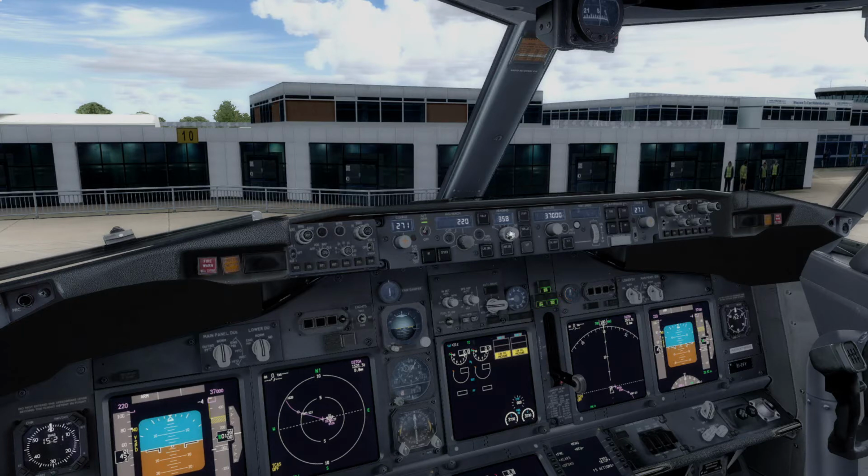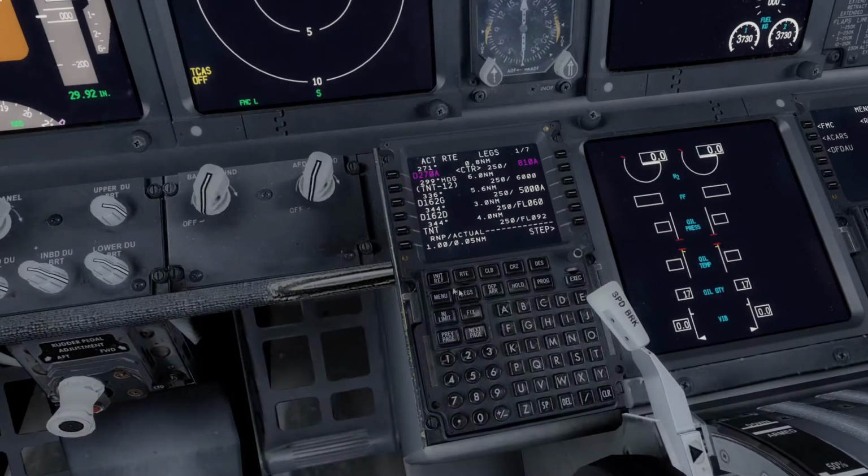Okay, should we have any emergencies on takeoff, i.e. flame out, engine fire, anything like that, we will want to climb to 3,000 feet and fly runway heading until everything is under control and all checklists are complete. Flight director's come on. Okay, back down to the FMC.